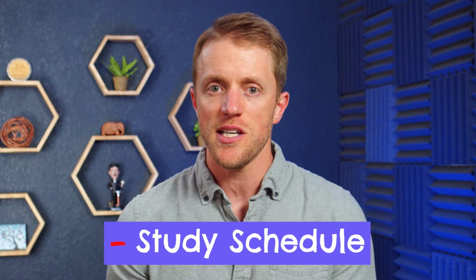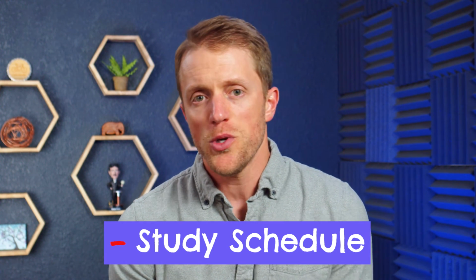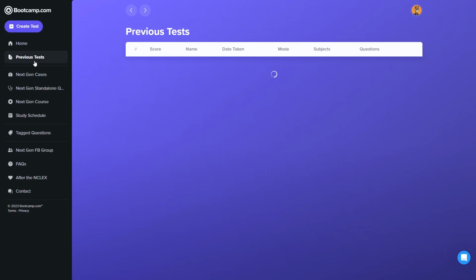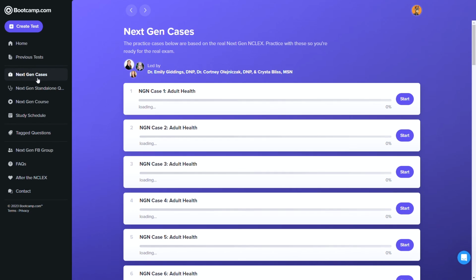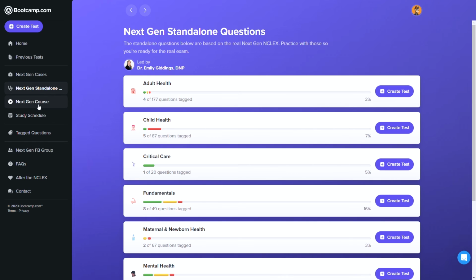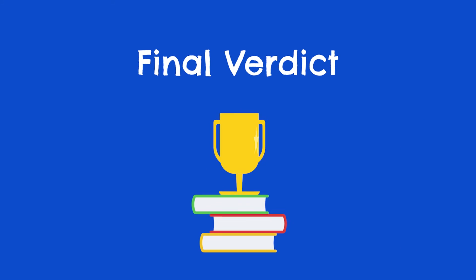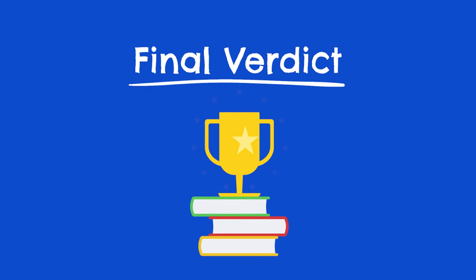And lastly, very quick, this is somewhat minor, but the study schedule is a separate PDF. I personally think it would be great if bootcamp would integrate the study schedule right into the dashboard in calendar form. If bootcamp had an interactive study plan in calendar form right on the dashboard where you could check off your daily items and move things around to accommodate your schedule, that would be a really nice upgrade as well. But anyway, that about covers the detail in this review. So let's get to my final verdict.